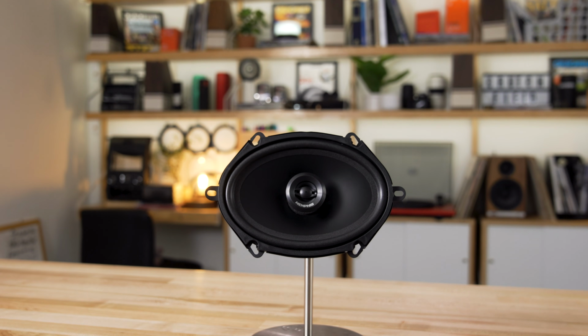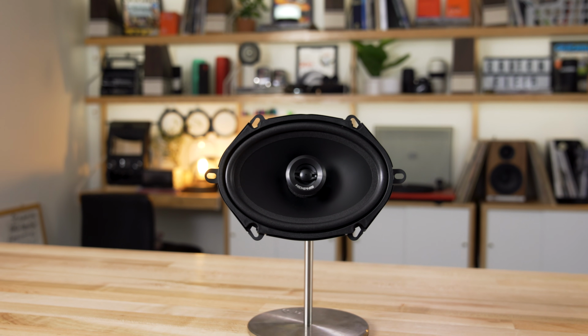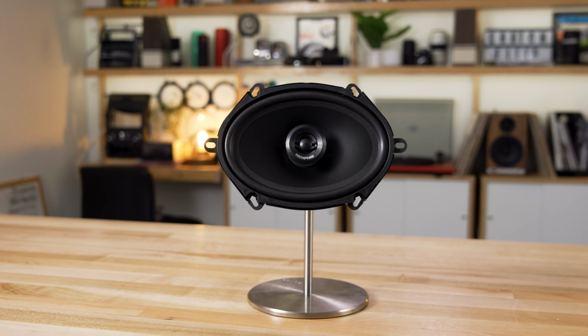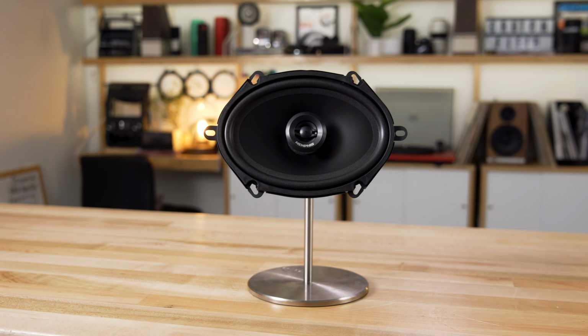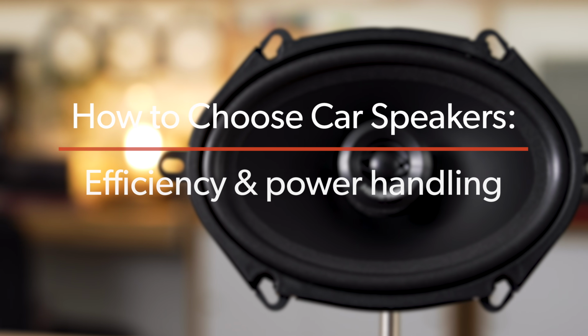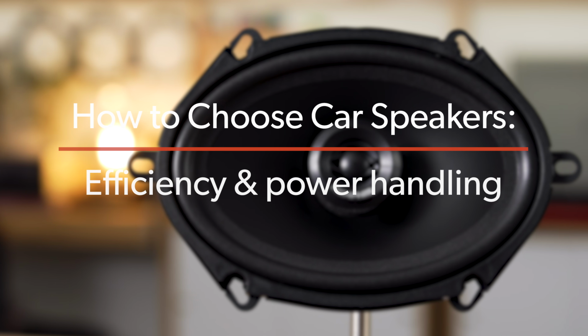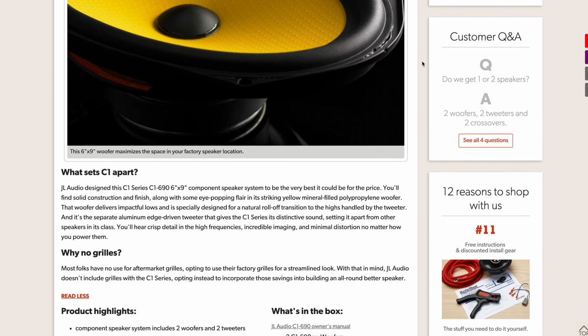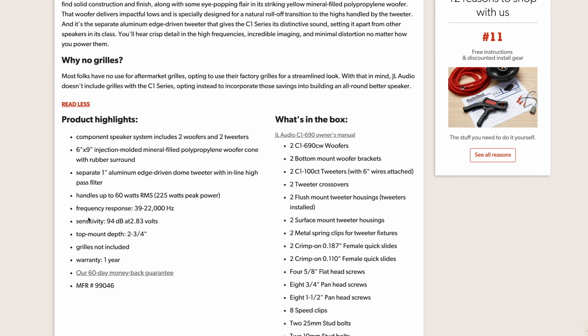Let's start with a simple speaker replacement. Maybe you just need a new set of speakers to replace a blown factory speaker, or you just want a little bit better sound but you don't want to make major changes. You should be looking for a couple things in your speaker. One, a speaker with high efficiency. This is the sensitivity rating. Generally, high sensitivity is somewhere in the 90 dB and up range.